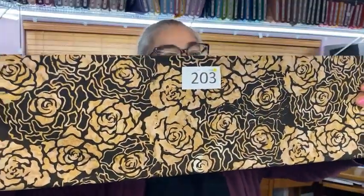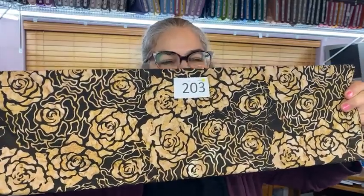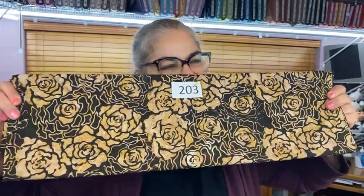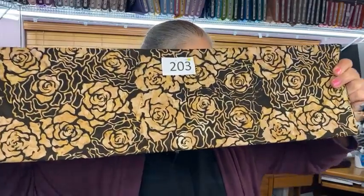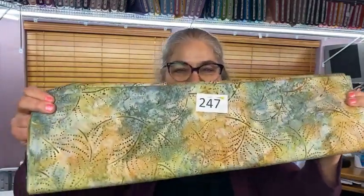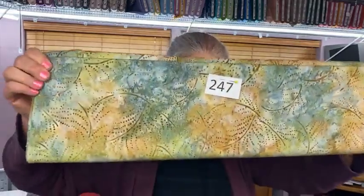203. This was another one of her favorites. She loves roses. In fact, she just stopped at Ross Dress for Less. She found some really pretty fabric baskets to keep her makeup and things in, and they all had little rosebuds on them. 247.